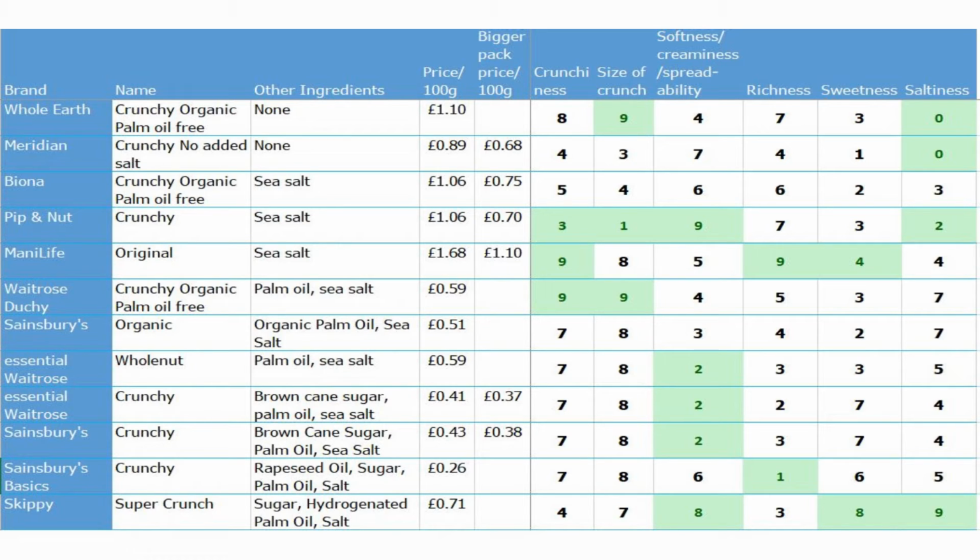I couldn't tell too much difference between the Biona and the Meridian, other than the fact that Biona was salted and it had a slightly richer peanut flavor. Whole Earth was a close second for me. I really liked Whole Earth, but I do think that for me personally, just like butter, a little bit of salt goes a long way, which is why I prefer the ManiLife, as well as the fact that ManiLife I thought had a stronger peanut, deep roasted flavor and the natural sweetness as well.